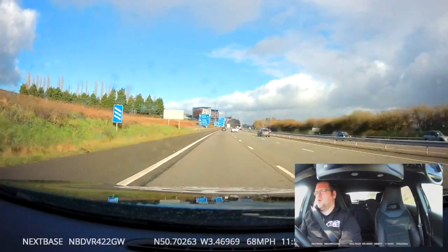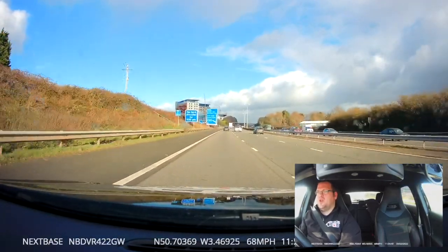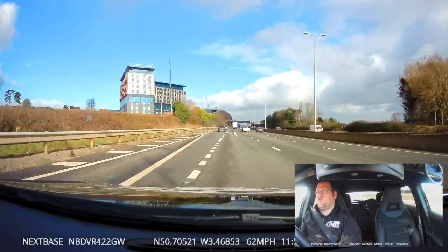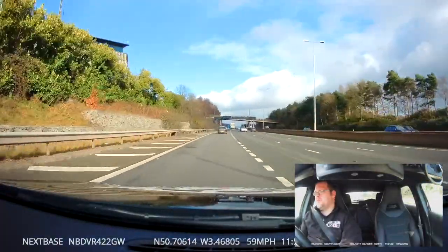We've got our 3-2-1 markers, so I'm going to put my indicator on to let everyone know we're coming off the dual carriageway. Cancel my cruise control, so we can start just easing off and gradually dropping our speed. As we come off, we're going to stay to the right hand side as I'm going to go all the way around the roundabout onto the motorway.